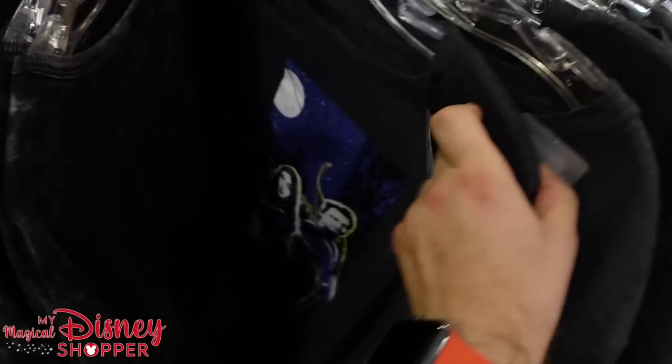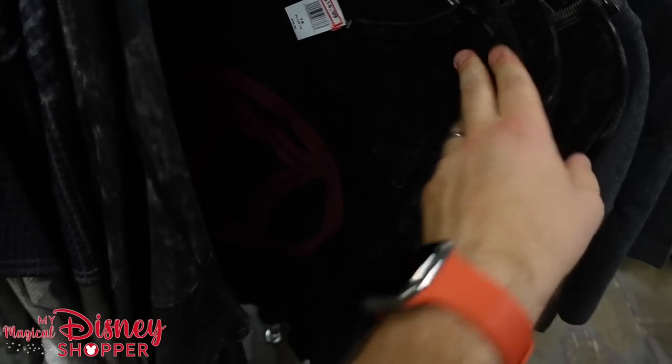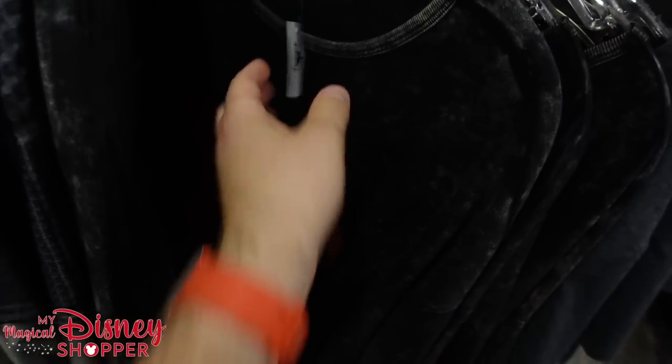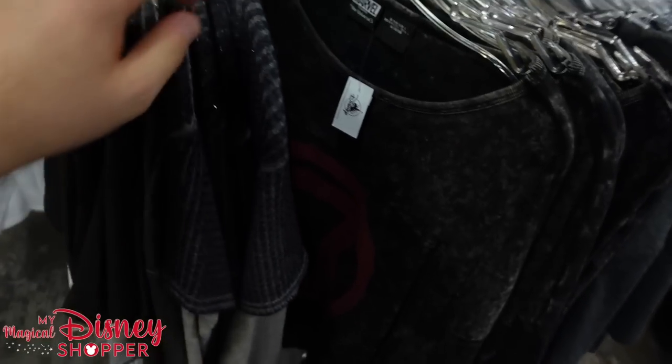Extra large, large, available only in those. And then a Black Widow top for $14.99. They have 2X only and 1X. 2X and 1X. Do they have anything else? 2X and 1X for $14.99.